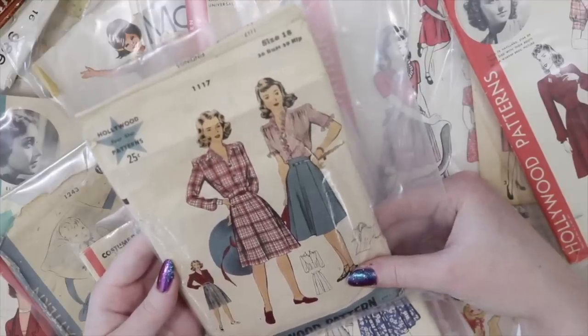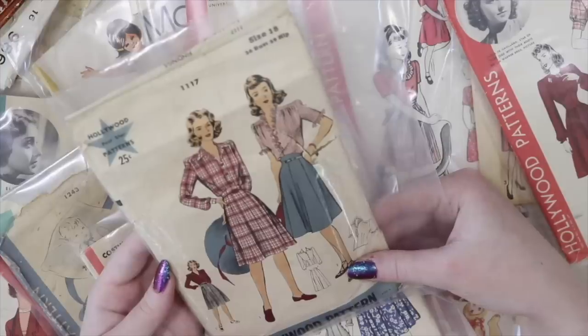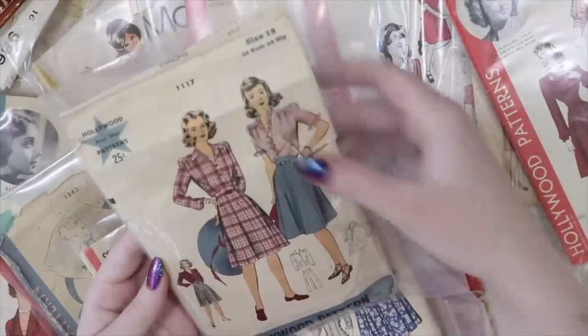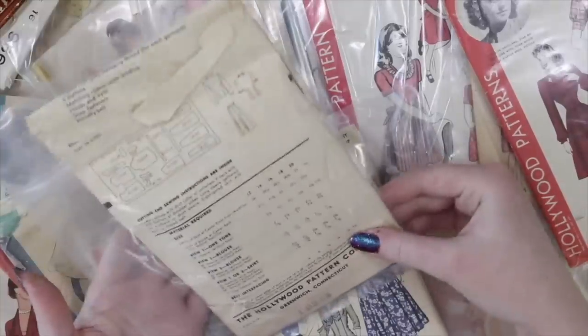And it's so darling. It's got an extra wide kind of rounded waistline and a gored skirt, and then you can make a blouse either with a lapel or with this kind of ruffled detail down the front. It's really, really cute. I kind of want to make everything involved with this.